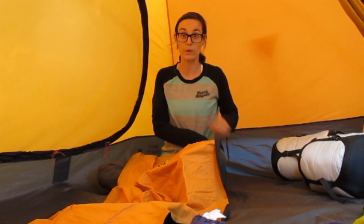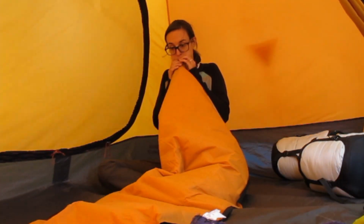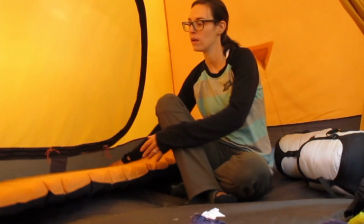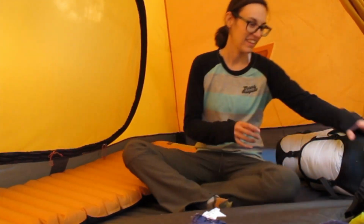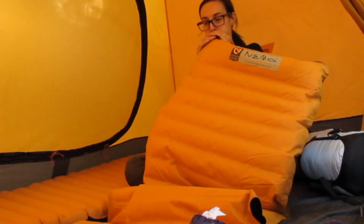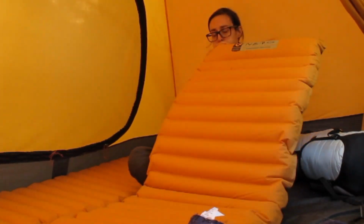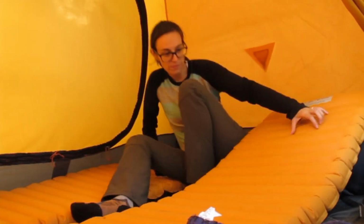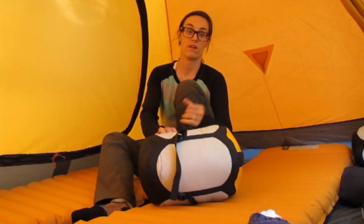This part, I'm gonna fast forward. Our Nemo sleeping mats that we've had for ages. How long do you think we've had these? Maybe like 7 years? Yeah, 8 years? I was gonna say 8. So 7 years, 8 years, somewhere in and around there.